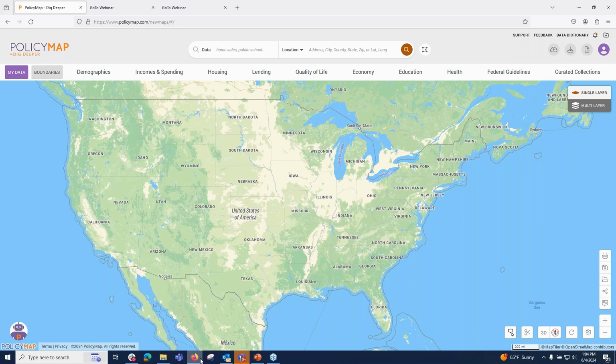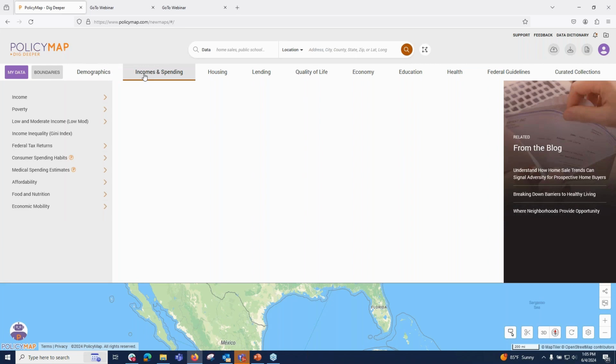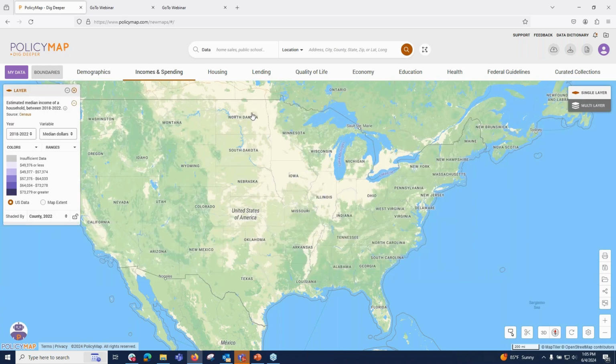Our mission is to curate as much public data as we can get our hands on, marry that with proprietary data that we license from third-party vendors, and put it in a single platform, this platform that you're looking at now, so that our users can understand really what's going on in the communities in which they work. The data is all available above the map in these tabs. So demographic data, data on incomes and spending, housing, and so on. All of this data works through clicks of a mouse.